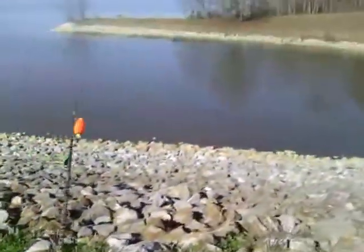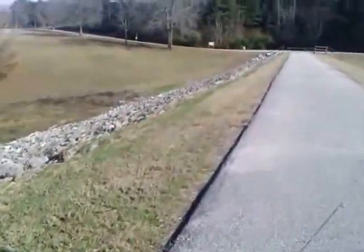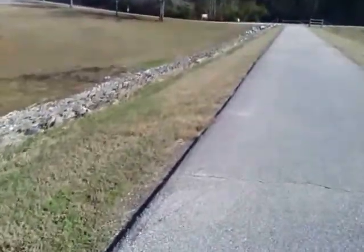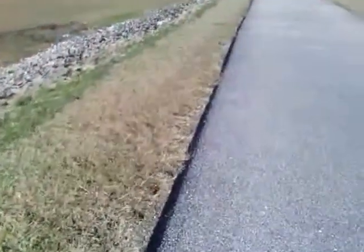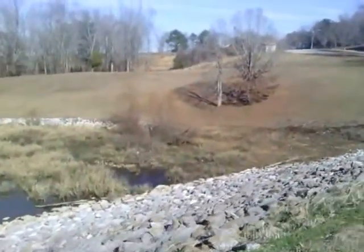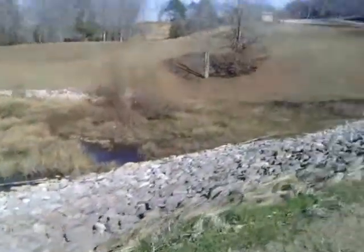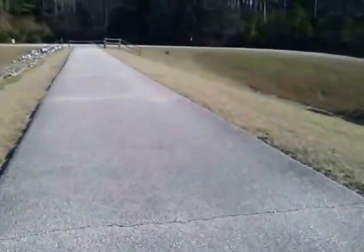I think I might go and fish right off that point. I've caught a bunch of fish down there, but the water was a little higher, and it was summertime. But apparently the crappie are biting. So we're gonna go see. We'll get back with you.